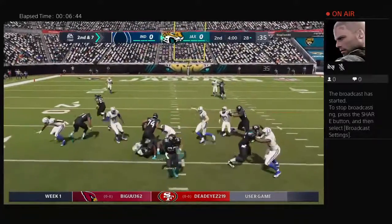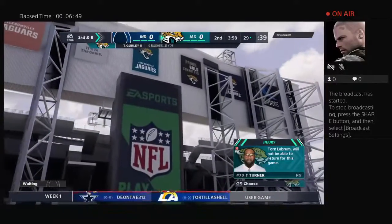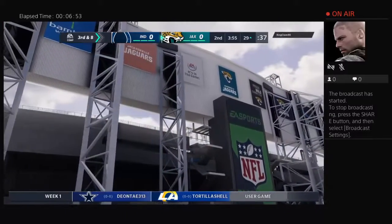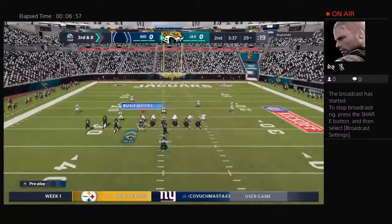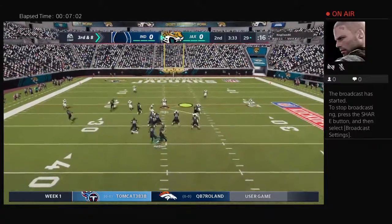On the counter, Gurley. And he is met at the line of scrimmage, and he goes down right there. As usual, the hallmark of a good run defense, linebackers making plays near the line of scrimmage. Absolutely nowhere to run there. The Jaguars on third down. They've been good, 3 for 4 thus far. This is 3rd and 8.